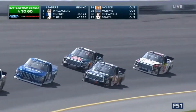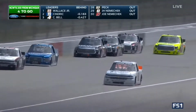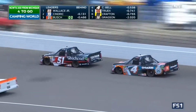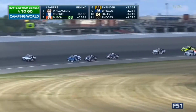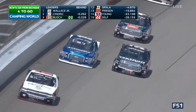Busch to the inside, Bell coming around the outside. That's Truex and Crafton right behind them. Kyle gets the pass. I think that was the best move by Christopher Bell. Bell got into the back of Busch, and Busch had a big wiggle. Even though it cost him a position, remember Christopher has 4 wins. Right now it's all about KBM trying to get a win. Kyle Busch now inside of Cindric, making the challenge. This would be for 2nd.